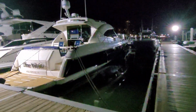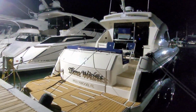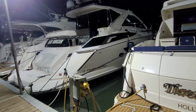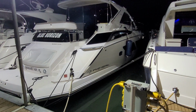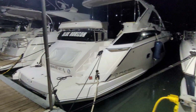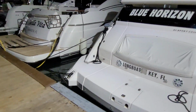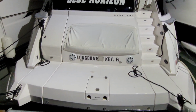As we come along here, we see again, this is Three Wishes, the 2009 Riviera. Beautiful boat. This Regal has always been one of my favorites. It's a 53-foot sport coupe. They couldn't get this to work. For some reason, I think it's top heavy. I mean, look at how narrow this is. That's a pretty narrow swim platform for a 53-foot boat.